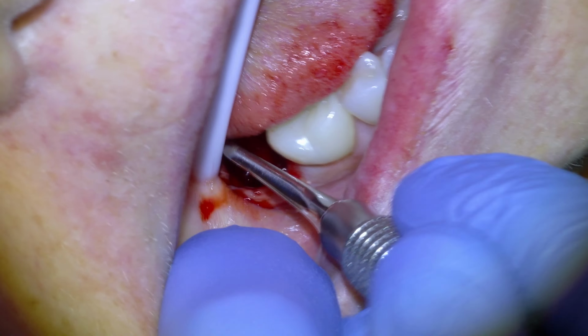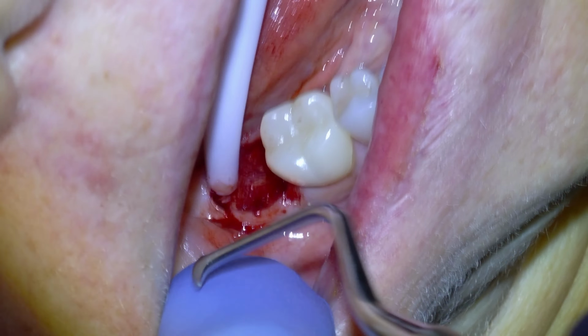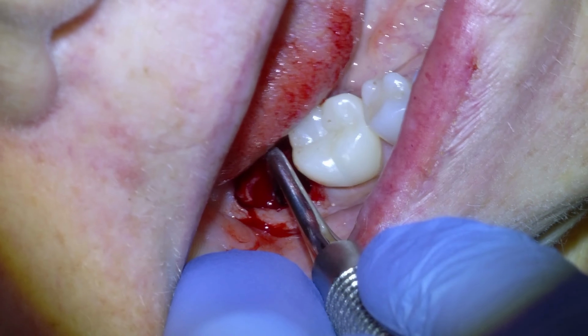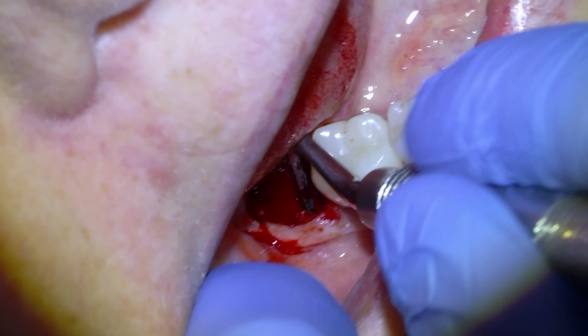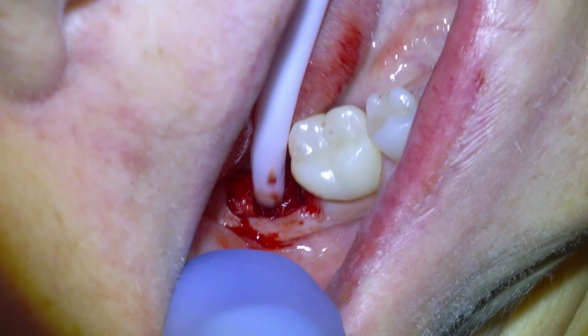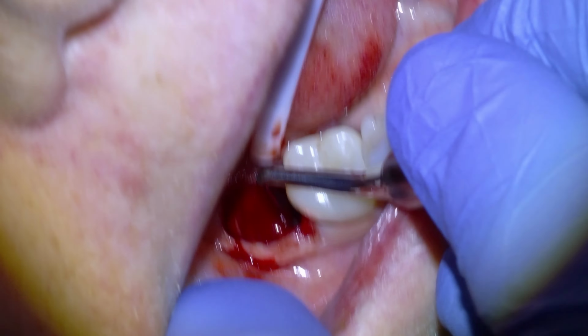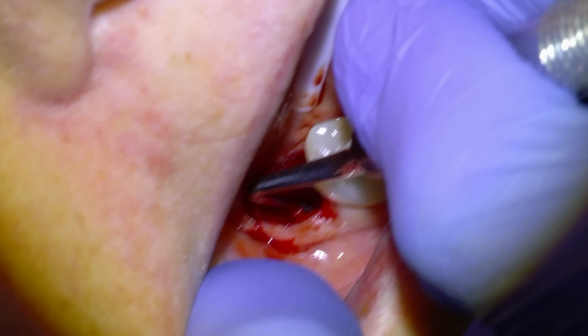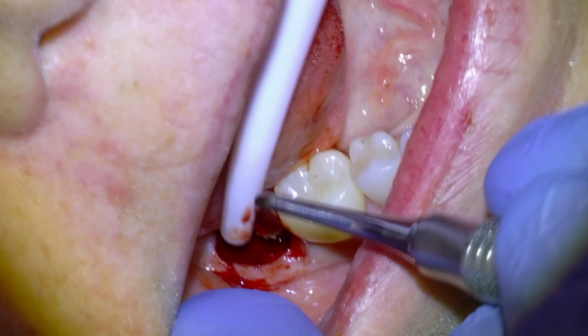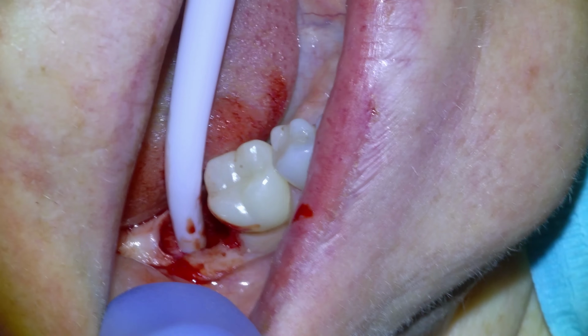Okay, so good, actually decently clean bone down there. There was an infection, but if you do want that tooth back, second molar implants are usually more of a luxury thing, but if you did, that would certainly be an option, so you can bite down there. That's good. All done.